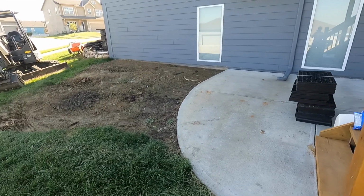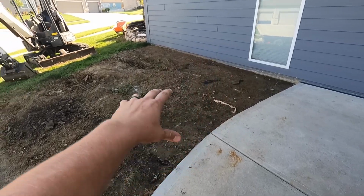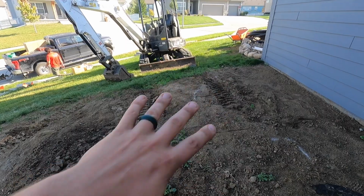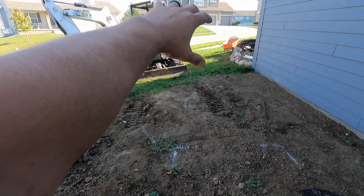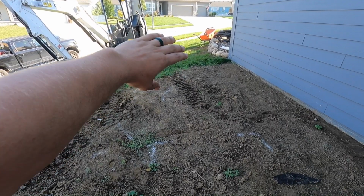So this is the area where this feature is gonna get installed. Right off the patio here, we will have our blocks, waterfall, slower moving stream a little bit deeper, going back majority of the way, and then right where our source is gonna be, we're gonna have 2-3 foot of drop right in through this area.